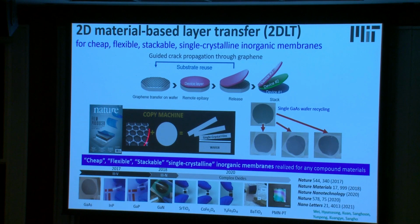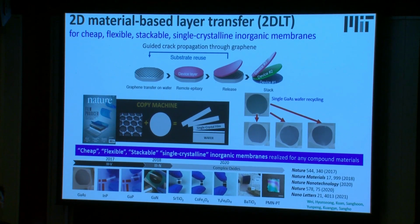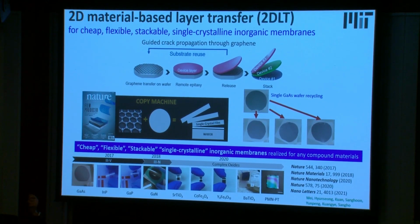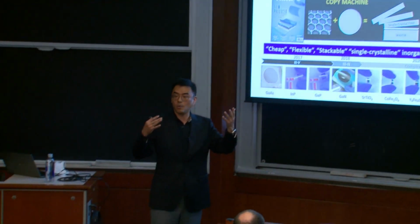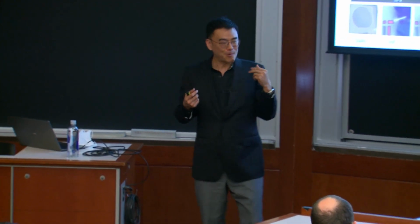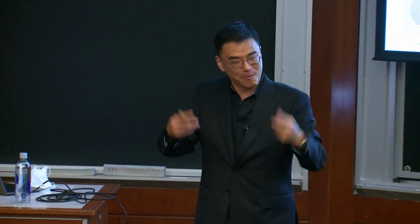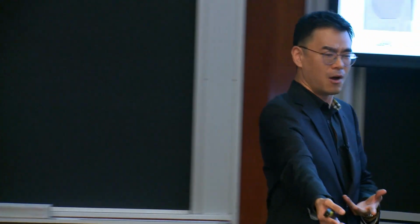After publishing this, a company called TSMC in Taiwan contacted us. Hey, Jeehwan, we really want a freestanding silicon membrane to build some sort of three-dimensional transistor. Can you do that? As an assistant professor who had just started, I really wanted to secure the funding. So I said, yes, of course, we did this for gallium arsenide and indium phosphide. Of course, silicon can be done. Just let us do this.